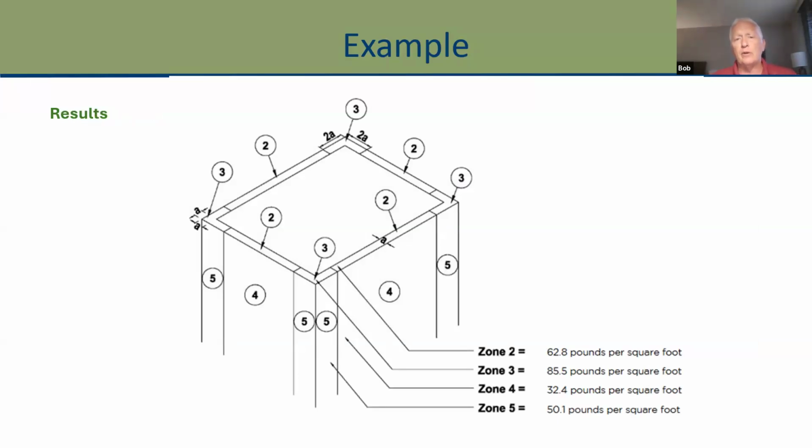And we're showing the roof and again, we're not worried for perimeter edge about the field of the roof. That's zone 1, but zone 2 is the perimeter. And it shows a negative uplift of 62.8 pounds per square foot in the perimeter. And then that goes to 85.5 pounds at the corner. And the corner, it's a corner region. It's not just like the corner of a fabricated coping. That can extend 10, 20 feet away from the corner, depending on the configuration of the building. And then zone 4 is out on the face at the perimeter at 32 pounds. And zone 5 is out on the face of the corner at 50 pounds.